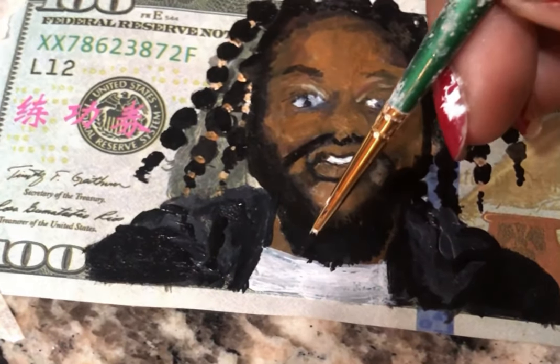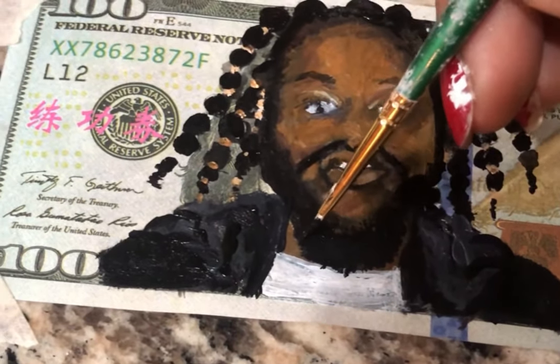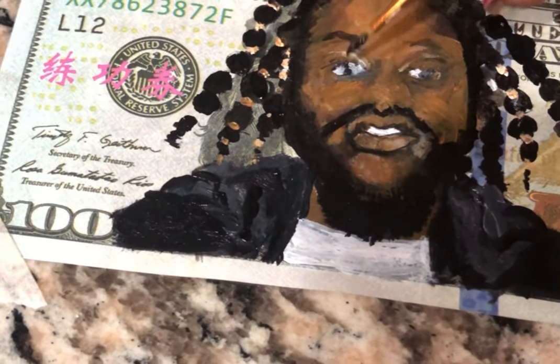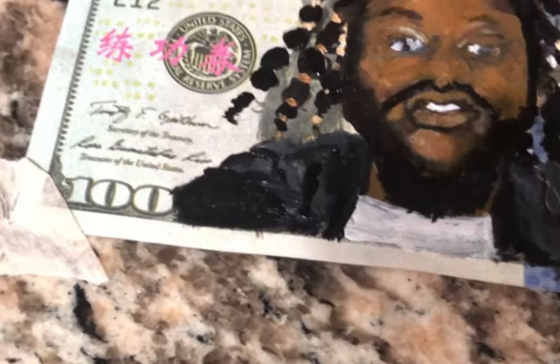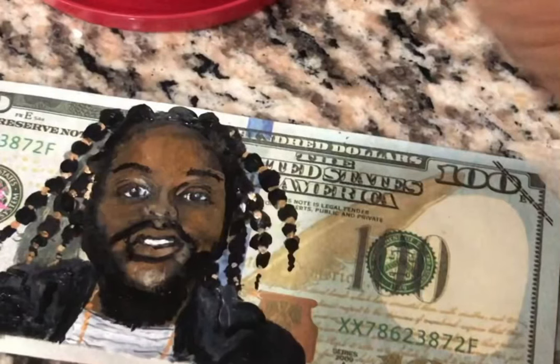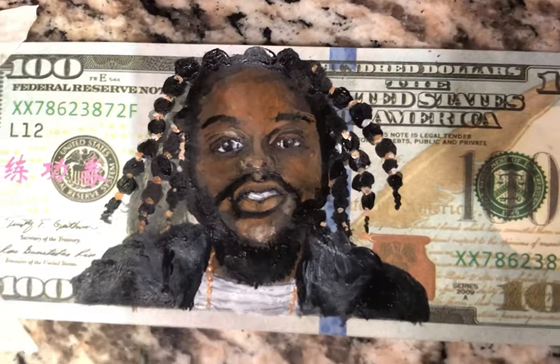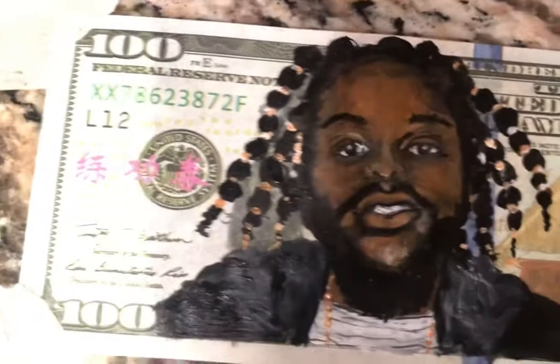This, as you can tell, guys, I'm using black here. It's going pretty okay. Just a few more touches to go. The eyebrows are still incomplete. And on this video here, I've done a little bit more detailing, guys.